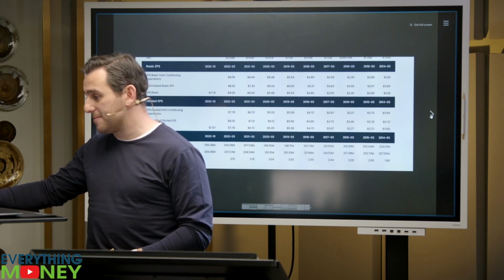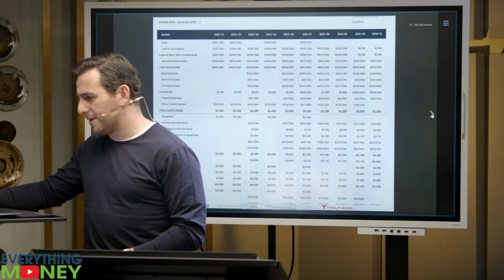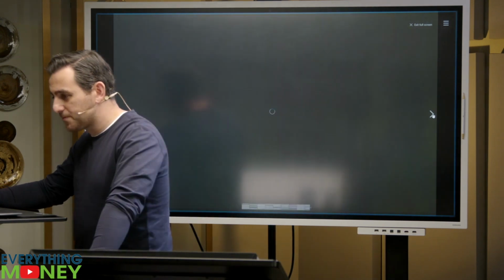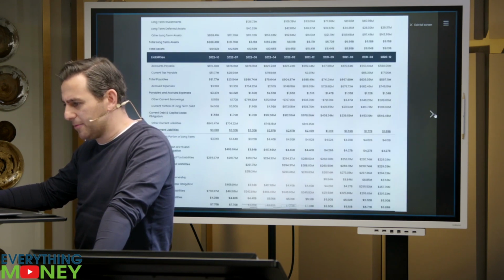Okay, where are you going next? Shares outstanding. They're buying back shares. Wait, what happened here? Do you see this, Mo? Shares outstanding. Okay, let's ignore that right now. All right. Total current assets, $2.69 billion. This is the balance sheet. Total current liabilities, $3.39. So they're upside down in terms of working capital.